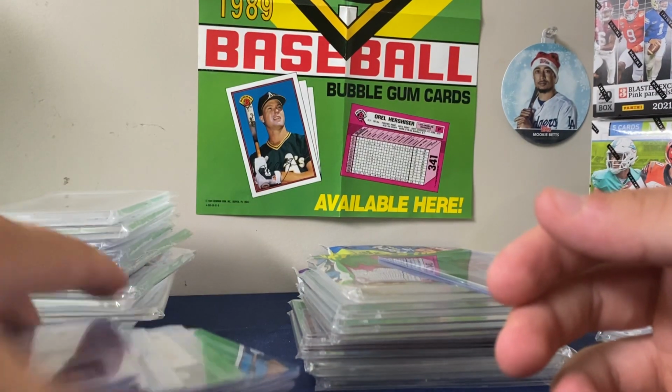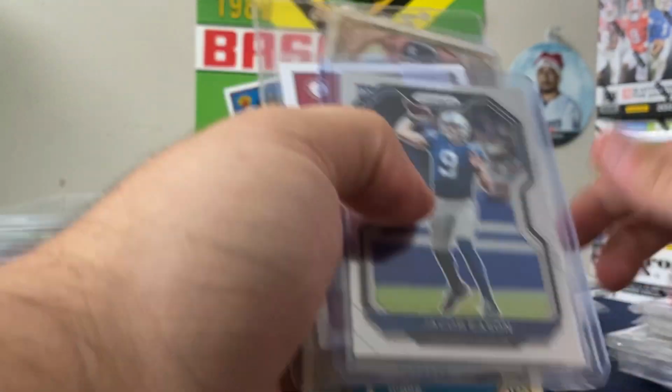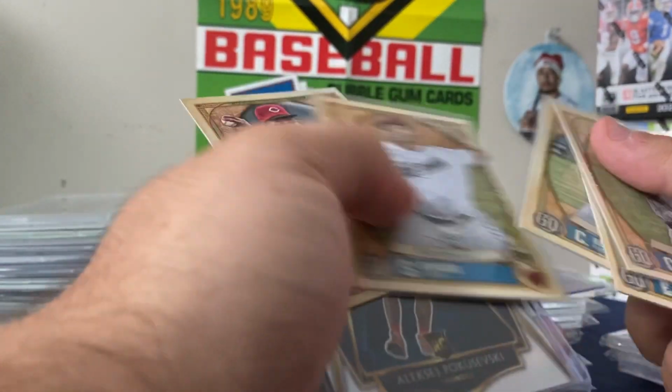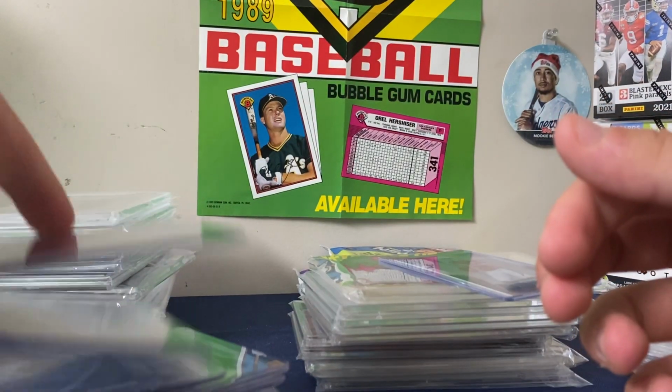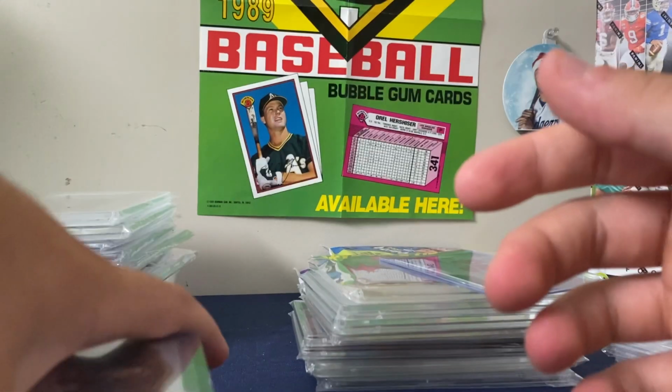I had a LaMelo Ball card somewhere. I don't know where the hell I put it. And here's some other stuff. Jacob Eason Prizm, Tua Tagovailoa. And that's going to be it for the video, man. And Poku, very nice card right here. Those are some of the raw cards I'll probably bring. And that's pretty much it for the video.